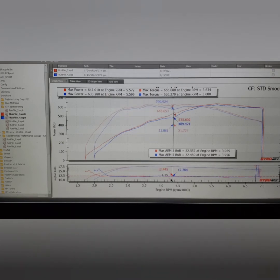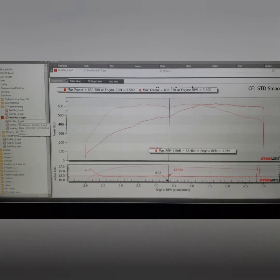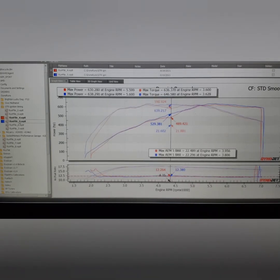We get right here at 4,300. All of a sudden now it's lost a bunch in 1 degree of timing. So I looked at it, and as you can assume, I added timing back in. Exactly right there at 4,000 and 4,400. Got the torque back. Picked up a little bit, kept it about where I want it. Got the peak power back up. That worked out. And then I gave it a degree out the top.